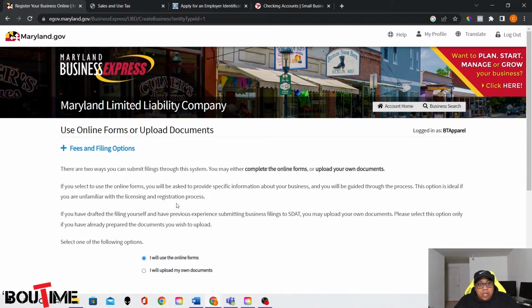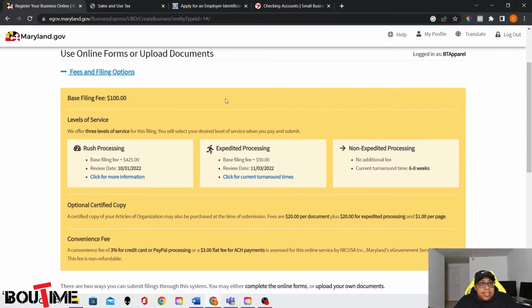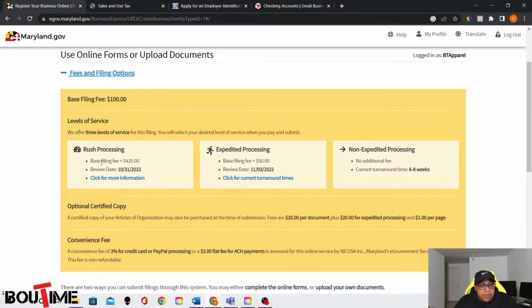Now, I'm not going to go through the whole process, but I did want to select this so that you can see what the fees are in Maryland, and they may be similar in different states as well. So the base filing fee to start something like this, which is we selected LLC, would be $100. Now, if you wanted to speed stuff up, which I don't advise at all, the base filing fee would be $425.